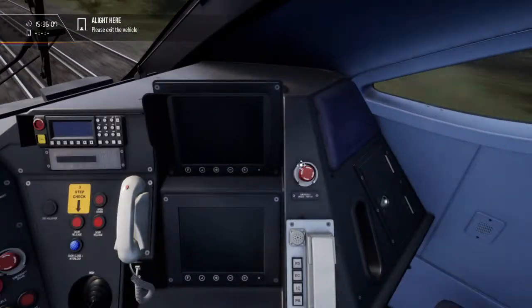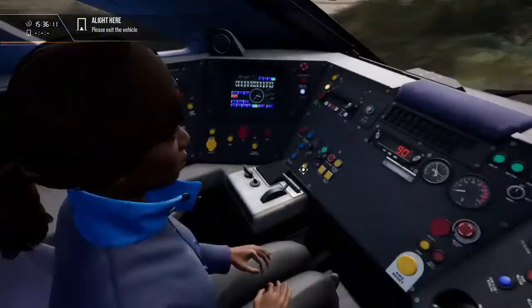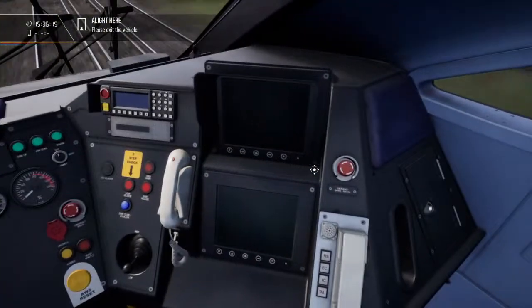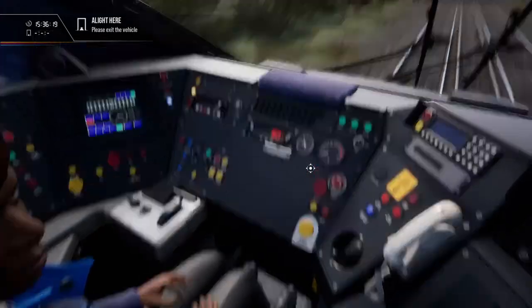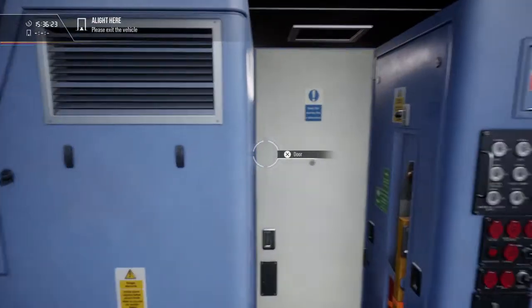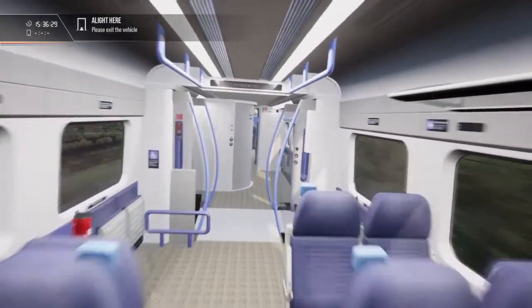Here mate, what does this button do? Nothing, the AI overrides it. But there is now forever an inaudible alarm going off in that cab. Or an unstoppable alarm going off in that cab.